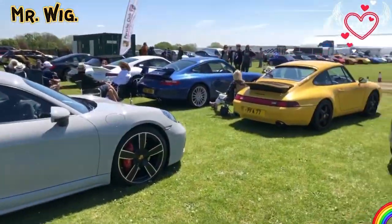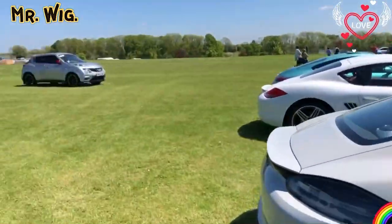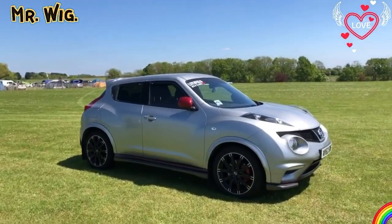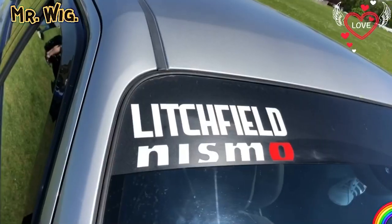Absolutely stunning. I still am a big fan of the 911, you see. The Carrera or the Turbo or the Sport, whatever you want to call it. Nice Nissan 350. The Nissan Nismo. Aha, this is by Litchfield, a good company actually. They tuned them, Litchfield Nismo.